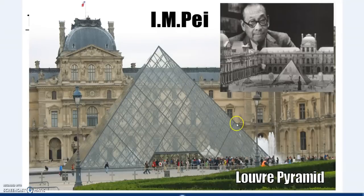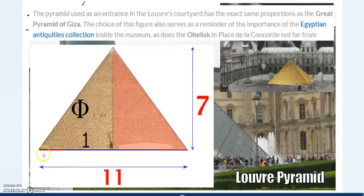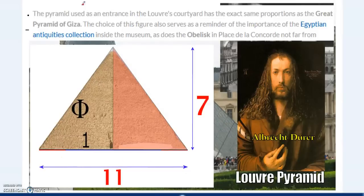So the Louvre Pyramid by this architect I.M. Pei, who's again one of these famed rock star architects, he begrudgingly admitted the golden ratio, golden section was one of the most important things he learned, and the Louvre Pyramid. So as an architect, if you can get one of your designs in front of the Louvre, you're a rock star. And again, no secret, the proportions of the Louvre Pyramid are the same as that of the Great Pyramid, and this is at the Louvre, and so therefore 7 to 11 would be the Louvre Pyramid.